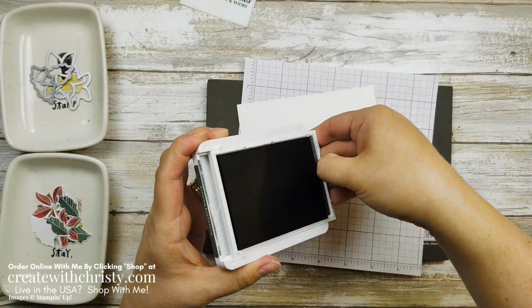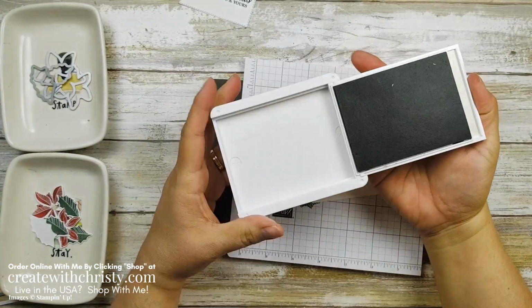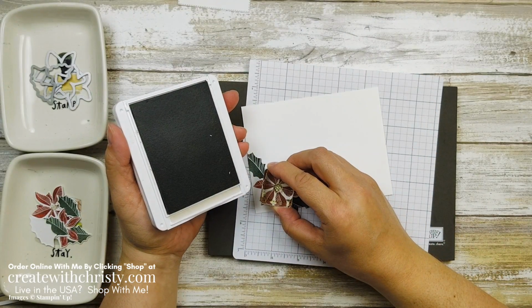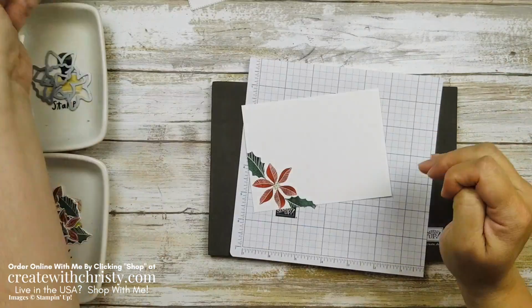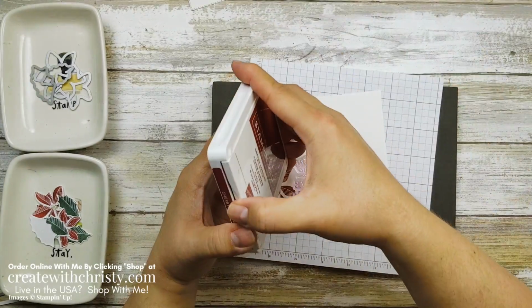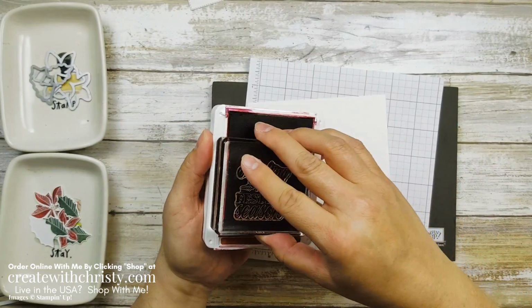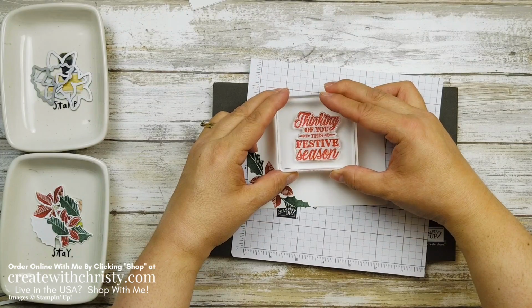We're done with the Evening Evergreen, so definitely close that up. Grab this Hair of Sand again, and our little center. There we go. And there is a greeting with this that I thought went perfectly with the front. This is Thinking of You This Festive Season. So grab the cherry cobbler, ink this up, and then we're going to stamp this up here top center.